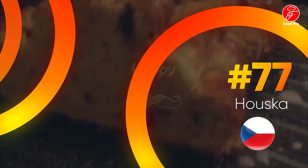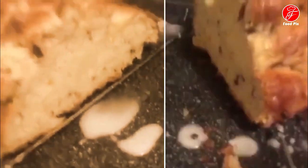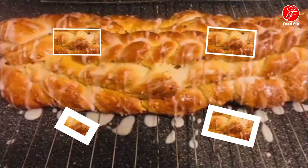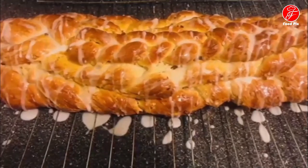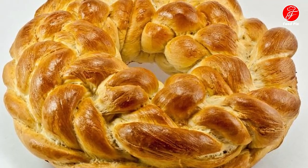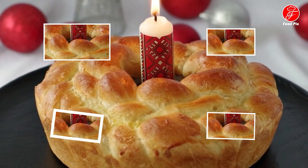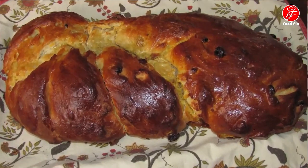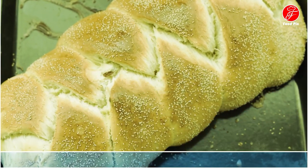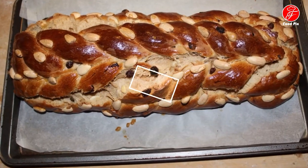Number 77, Houska from Czech Republic. Score, 4.2 from 5. Houska is a popular Czech bread roll, simple and small in size. It is made with plain wheat flour, water, yeast, salt, and, occasionally, eggs. Before baking, it is usually braided and shaped into a plump circular form resembling a knot. The top is sprinkled with coarse sea salt and either caraway or poppy seeds. Baked houska is light in color, it has a crispy exterior and a light, soft center. The roll can be bought in most Czech supermarkets and bakeries.